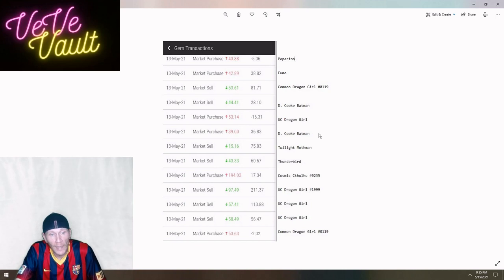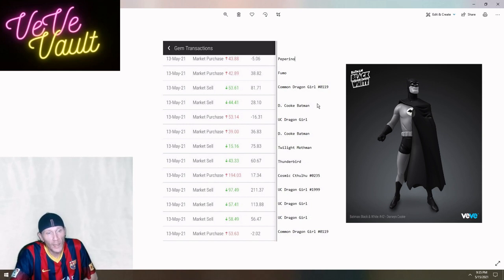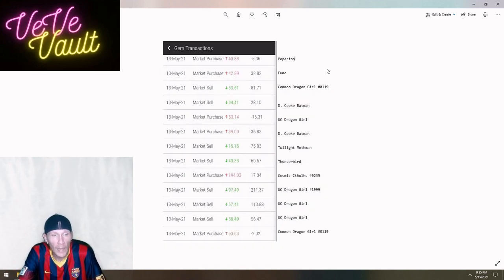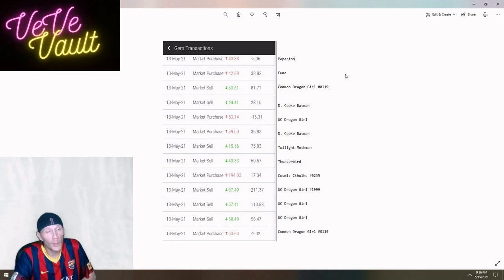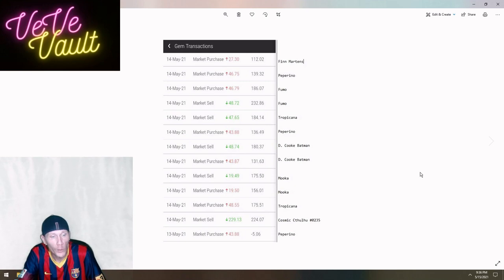And then I saw a Darwin Cook Batman and picked that up, and another uncommon Dragon Girl, and sold that Cook Batman and then another Dragon Girl from earlier before. And that's when I started picking up the Fumos and the Pepperinos. After the Ritmo became animated, I thought that people might expect all of the Unicornos to be animated and start picking up the uncommons and maybe the rares. So I decided to go ahead and start picking up Pepperinos and Fumos.